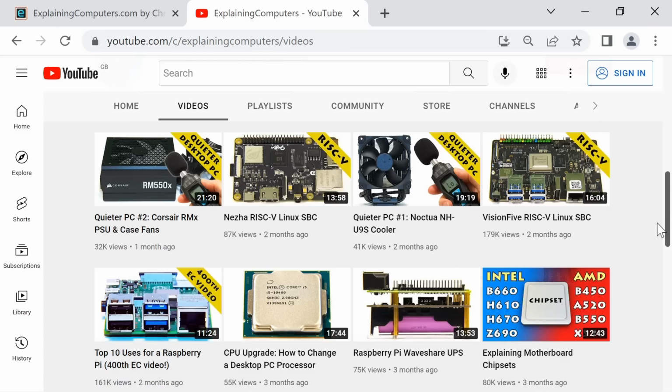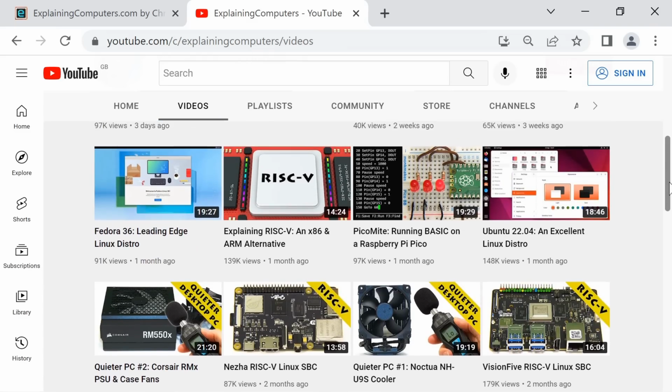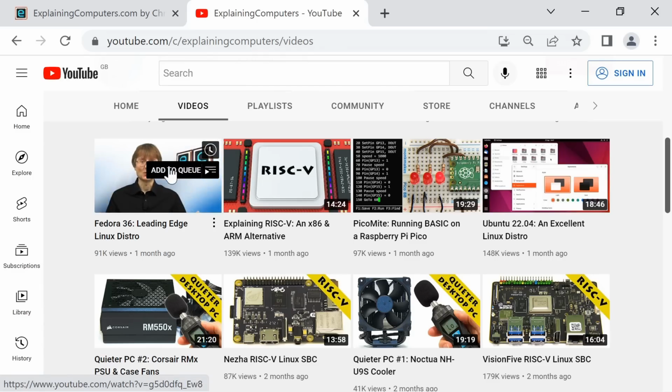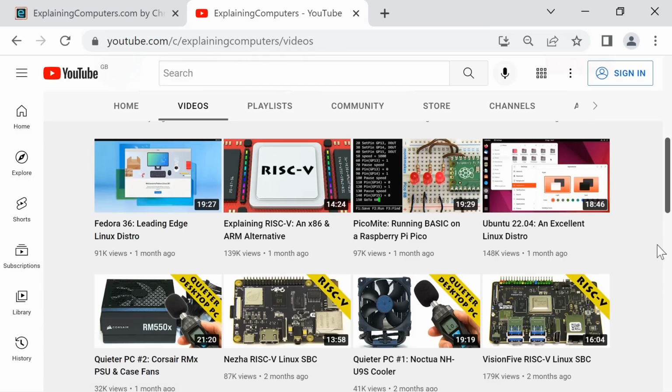More successfully, there's been a theme around RISC-V, a couple of RISC-V SBCs and an old general RISC-V video. They've worked pretty well, and I've had videos on things like Linux distributions, as you would expect. But the general trend, unfortunately, has been one of falling views across the past 6 months and more generally.